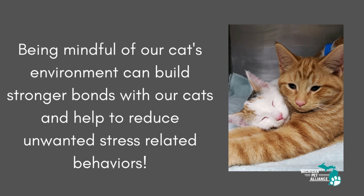So, being mindful of our cat's environment can build stronger bonds with them and help to reduce unwanted stress related behaviors. If we're really paying attention to their environment and fulfilling their needs as cats, they're going to feel more comfortable, they're going to feel more confident, and that in turn will increase their bond with us and with their environment. So, they'll just be that much more comfortable.